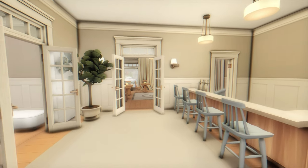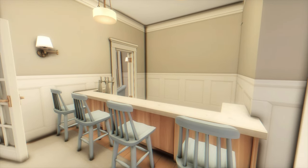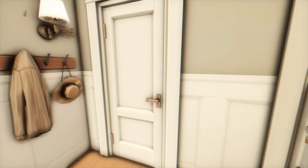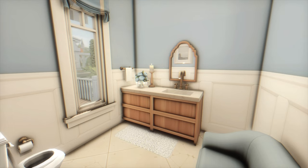As soon as you walk in, there's a bar situated at the front. There will be a bartender here to serve drinks and snacks. And then there's just a little section here towards the entrance to hang up coats and things such as that. And then there are two doors that lead to bathrooms in the front here.